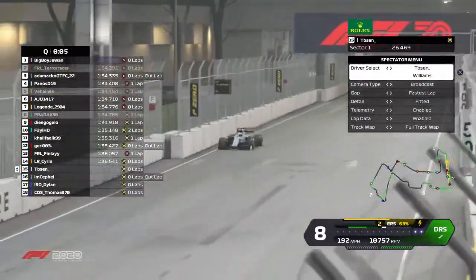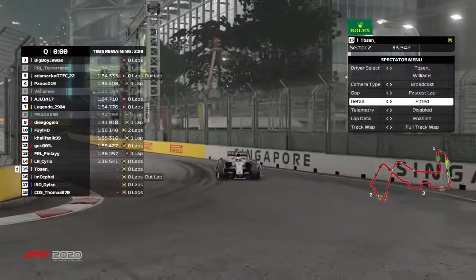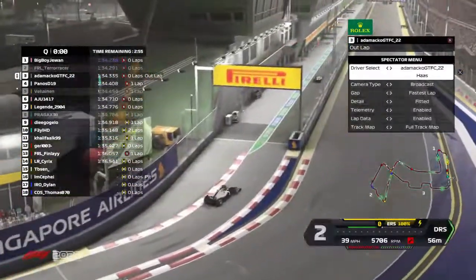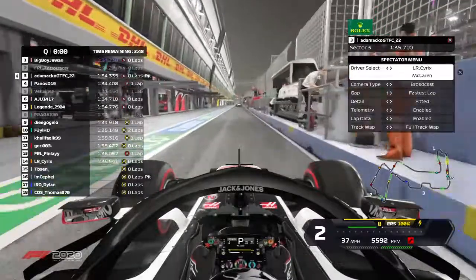Through there as we're going, sector 1 then, 26.4, not purple at the moment. Oh, it invalidates, and I just want to have a look who that was. Was that Adam? It was Adam who made that mistake, so he pits. Same with the other Haas, so their lap times are done then.